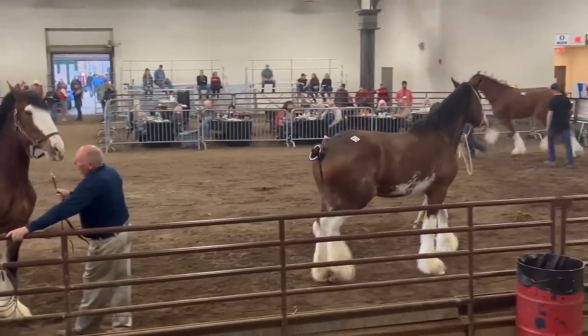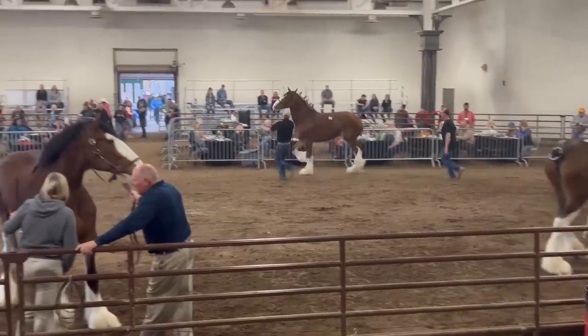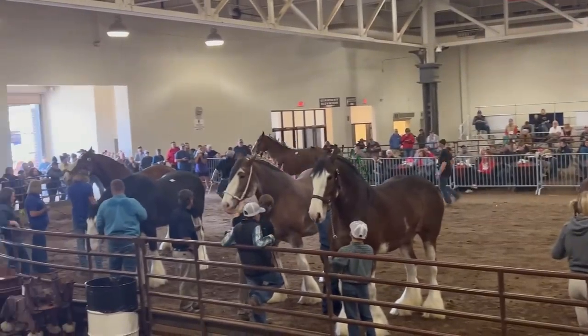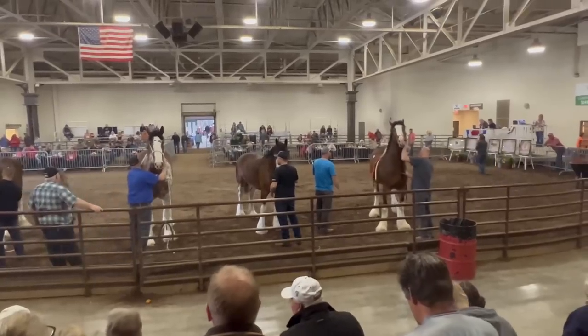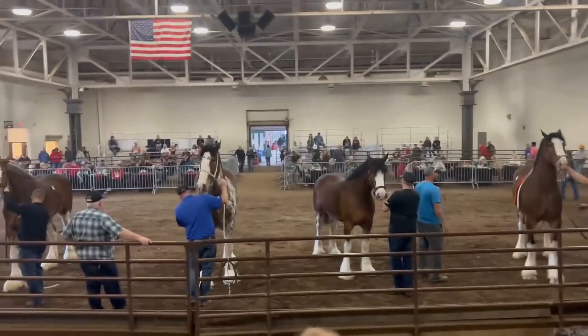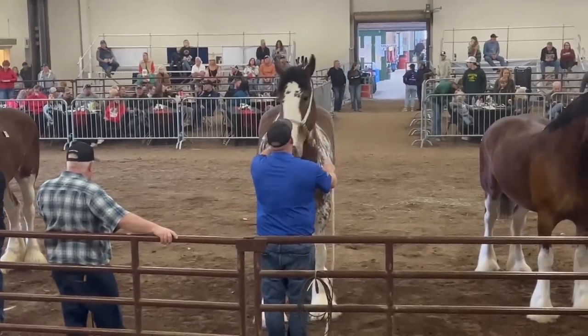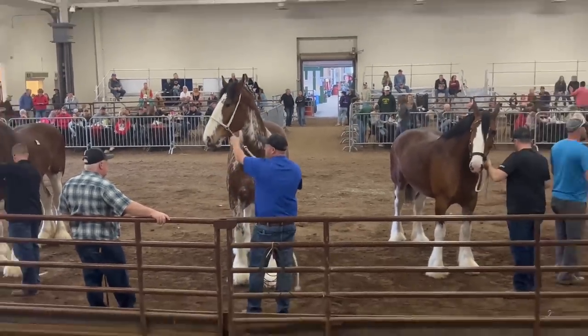Next up, we have lot number 38. Lot number 38 is McKeon's JB Fire. I wonder if there's going to be a horse tomorrow that goes for tons like last time. This one right here. She's pretty. She really is pretty. I'm not a roan person, but she's pretty.